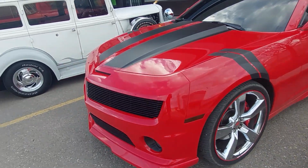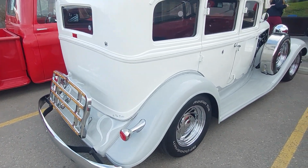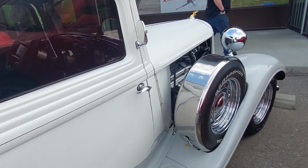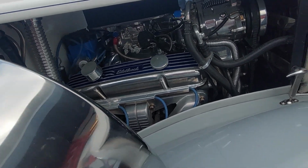It's gorgeous. You know, got this cool old hot rod here. Absolutely lovely car. And a lot of these cars are just gorgeous, honestly. You can see a little small block Chevy up there. Purdy.